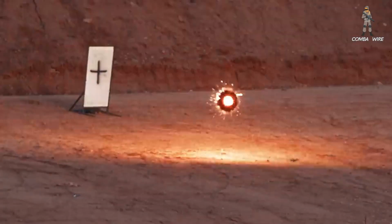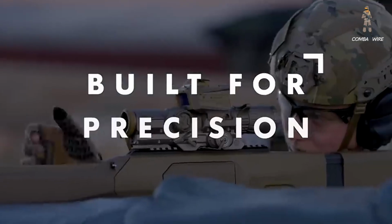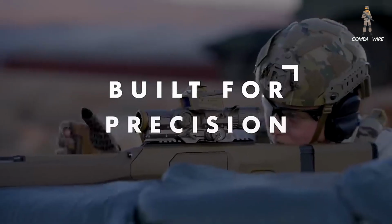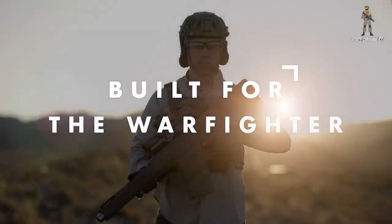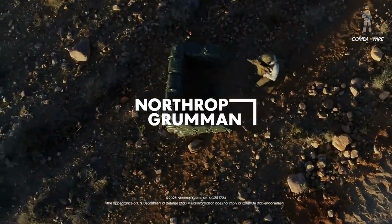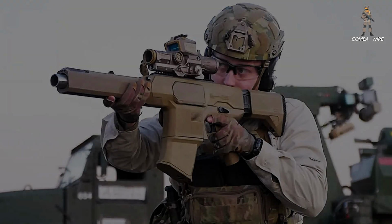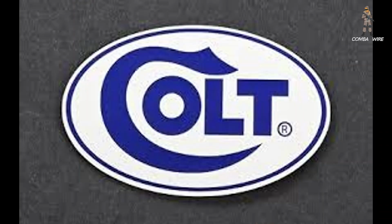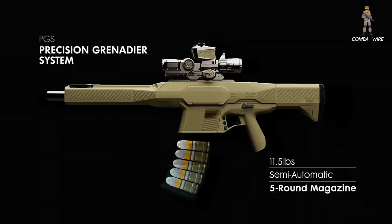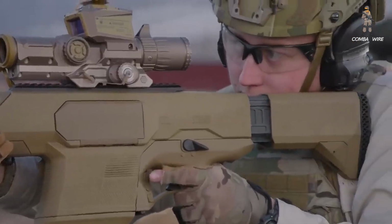hardware itself. "We are working with the Marine Corps as well," he added, "so it's not just a single service that's interested in the PGS offering." The Army has yet to share a firm timeline for when it is expecting the PGS competition to officially begin, when it hopes to pick a winner, and when those launchers might actually reach operational units. In the meantime, Northrop Grumman and Colt are continuing to work on their 25mm launcher, leveraging experience and lessons from the XM25.